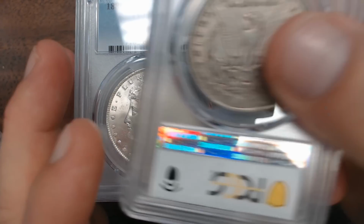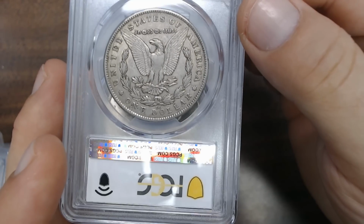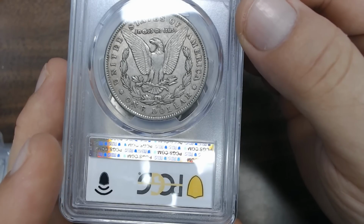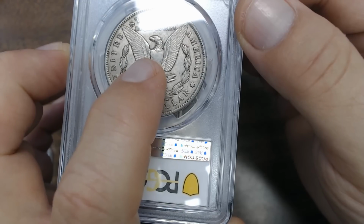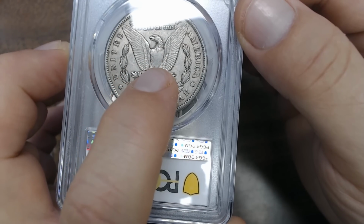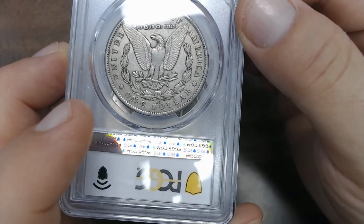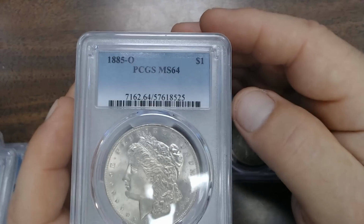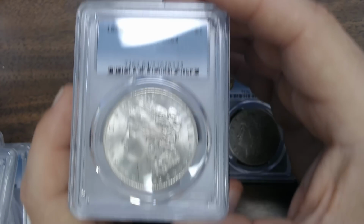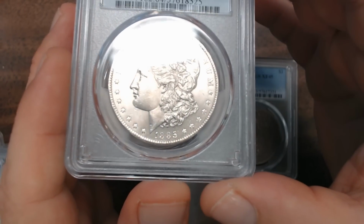Another area you'll see some wear start. Obviously, everybody looks at the breast feathers here, which would be an indicator, yes. Extra fine 45, it has just some remnants of the bottom feathers left in the low areas of the breast there. This one, 1885-O, Mint State 64. I was hoping to get a 65 on it.